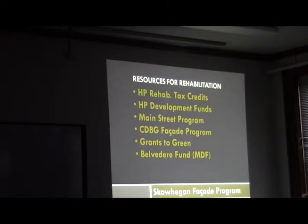Now, resources for rehabilitation. Some of these you may be familiar with, certainly the CDBG facade program, Jeff, that's what you're using right now, right? Mm-hmm. But there are many others, the Main Street programs. You have a Main Street program here in Skowhegan, I guess it's celebrating like 10 years.